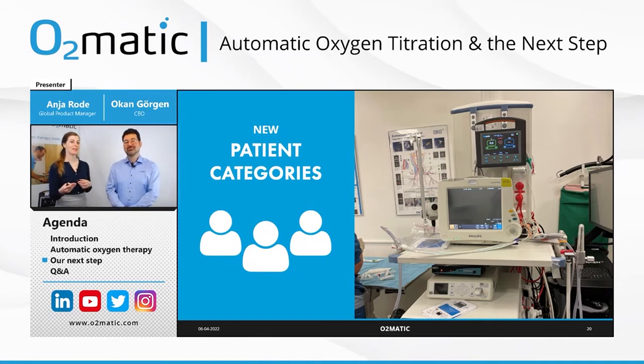But it's also new patient categories like arrhythmia patients who need a wider range of heart rate, so you don't get an alarm if the heart rate exceeds 150. But some patients might need a higher limit before we are going to alarm. So the new software version will open more options to customize the profile to fit more patient categories.